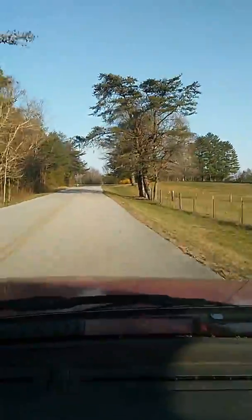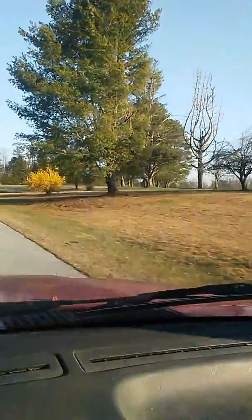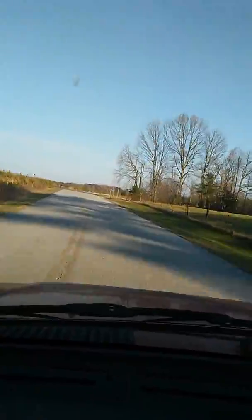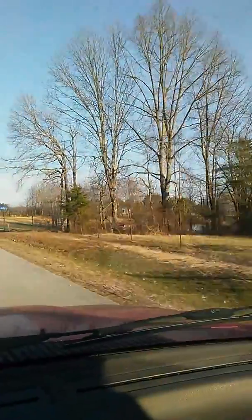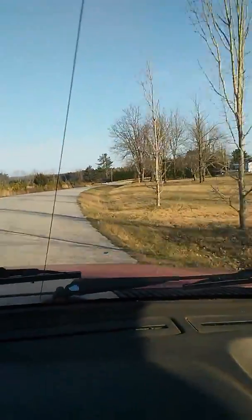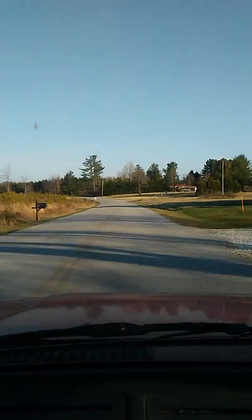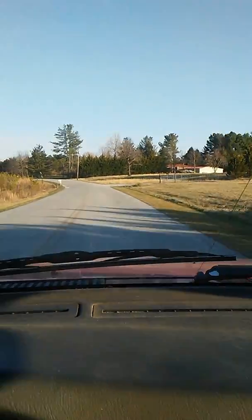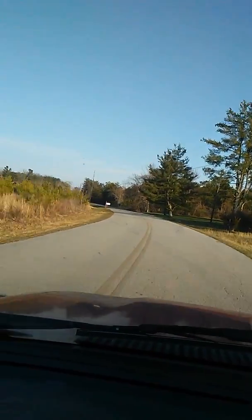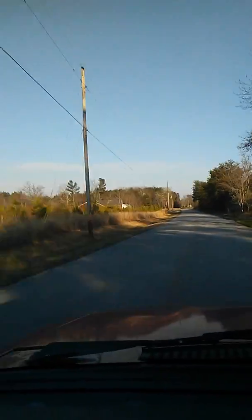Now I'm running 45 miles an hour. Forsythia's blooming, sign of spring. There's Lewis Loop. A lot of Lewises in this part of the world. A lot of Browns also. And we're approaching the end of the Red Road, where it becomes Eastland Road.